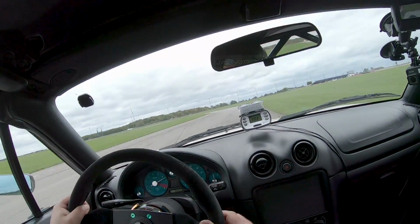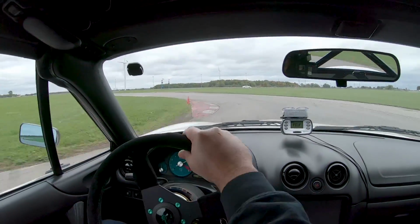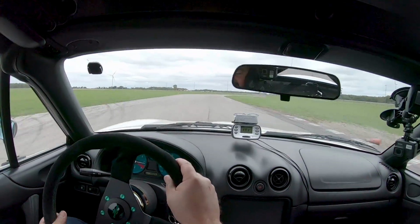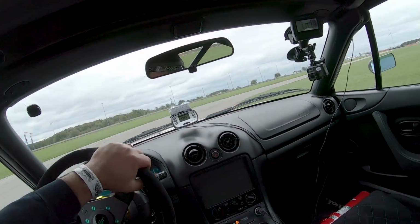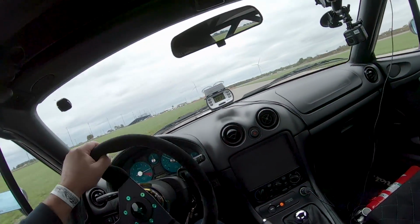I gotta go to 4th there, the gearing's so short. I got a good run out of that middle straightaway, and it kind of caught me out with just how much quicker I got down there, and I needed to get into 4th.